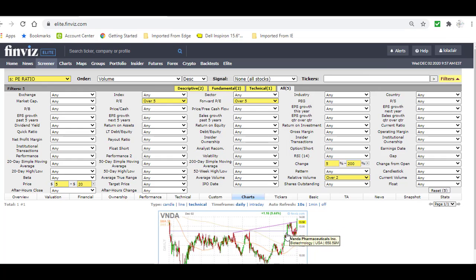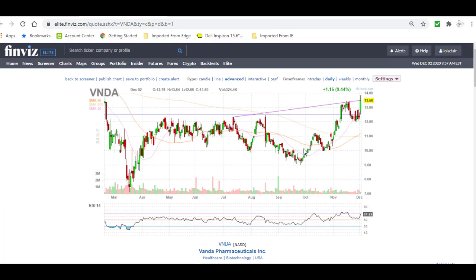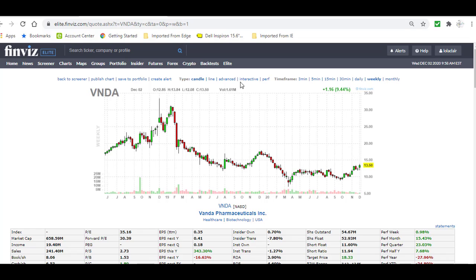Now you know my pattern right here. You can see it, drop and pop. So when I saw this, I knew that this was going to go up. So there it is on a larger scale. Drop, consolidate, pop. Now this thing can go up higher, but I'm not going to wait around for it. I got almost $1, so that's pretty good.